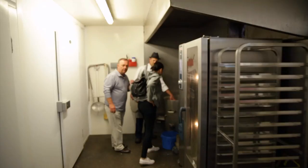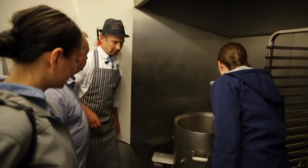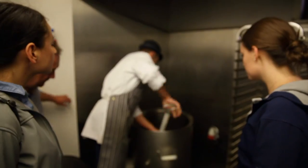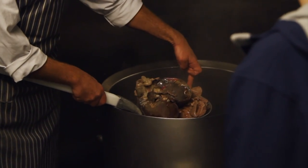The first step is boiling the sheep's pluck, which is the heart, liver, and lungs. In here, there's lungs, hearts, and livers. And how long have they been cooking, Lindsay? Just for about a couple hours. That's sheep's heart, lung, and that's liver.